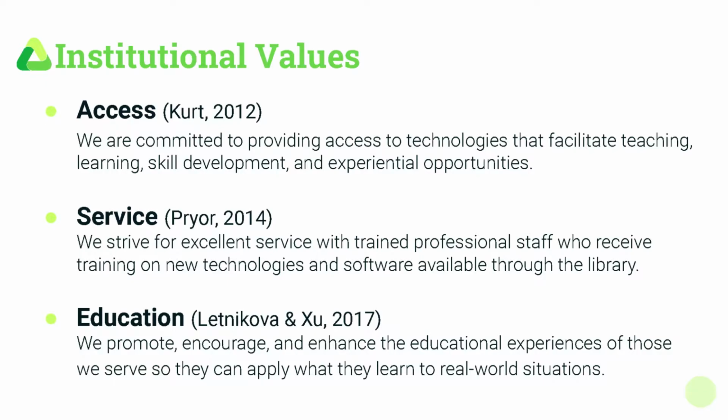This library strives for excellent service with trained professional staff members who receive training on new technologies and software available through the library. Providing access to, training about, and assistance with technology is a service that libraries have been providing for years. Prior 2014 points out the obvious examples of computers, copiers, and printers.